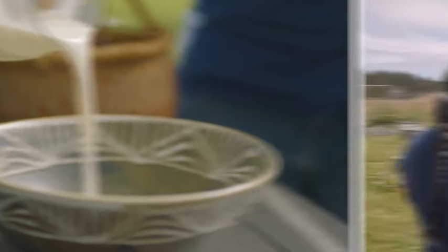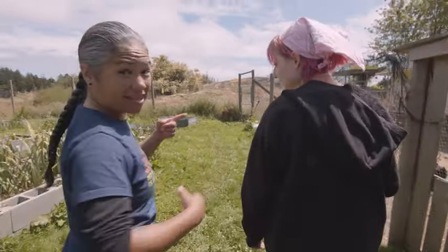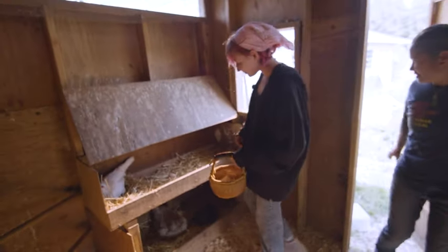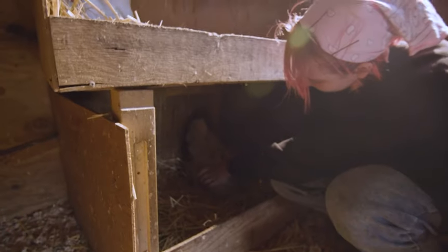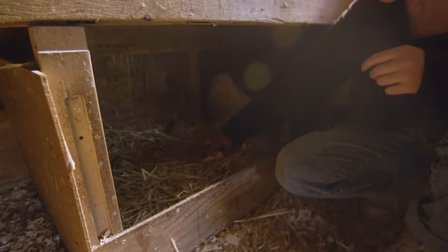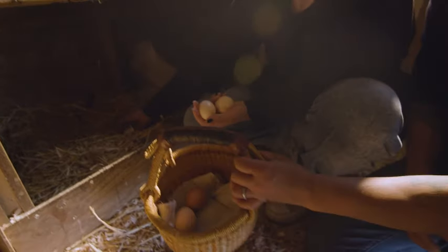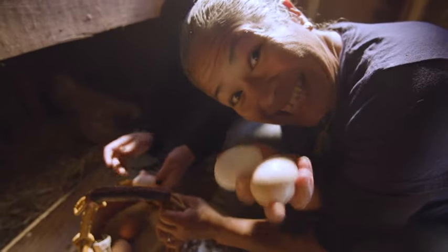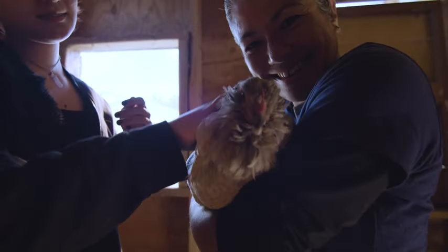So we just got milk from your cow on your farm. This is Keelan, by the way. This is my niece. We're gonna go and collect some eggs. Hi. Oh my goodness, they're beautiful. We get to get the eggs, Keelan. You're like a chicken whisperer, Keelan. There we are. Oh, whoa, look at that. And you can feel them. They're still nice and warm. Fresh eggs, how cool is this? I have a new friend.